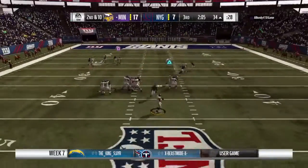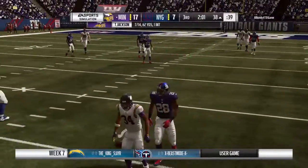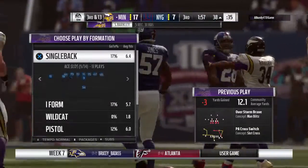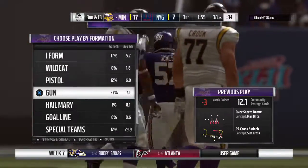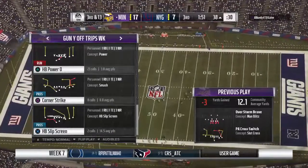They go play action with Jackson. Finding a safety valve here. That's complete. And this play will be blown up. He'll lose yardage back at the 38. That'll set him back with a loss of 3 on the play. And it'll be a 3rd and about 13.